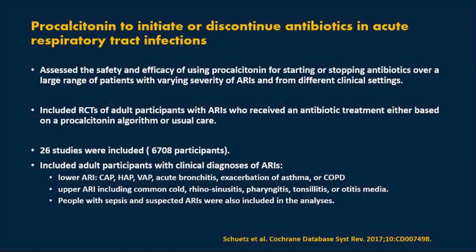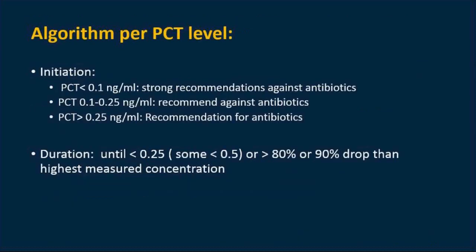Participants had different clinical diagnoses: lower respiratory tract infection, including community-acquired pneumonia, hospital-acquired and ventilator-associated pneumonia, COPD exacerbation, asthma exacerbation, all kinds of lower respiratory infection. Also included were upper respiratory tract infections, including common cold, pharyngitis, tonsillitis, otitis media. Also, patients with sepsis and suspected acute respiratory infections were included in this analysis.